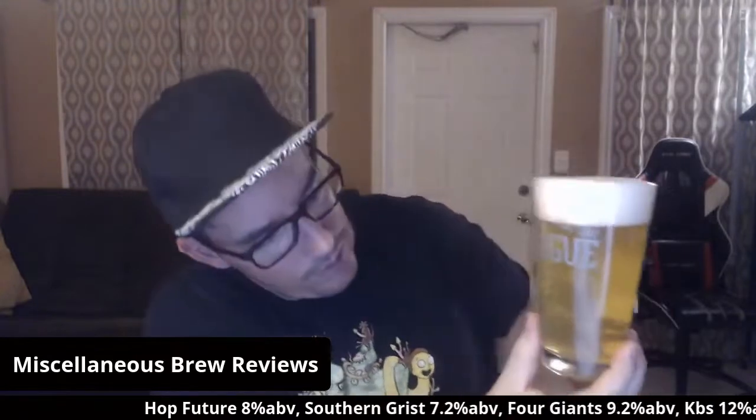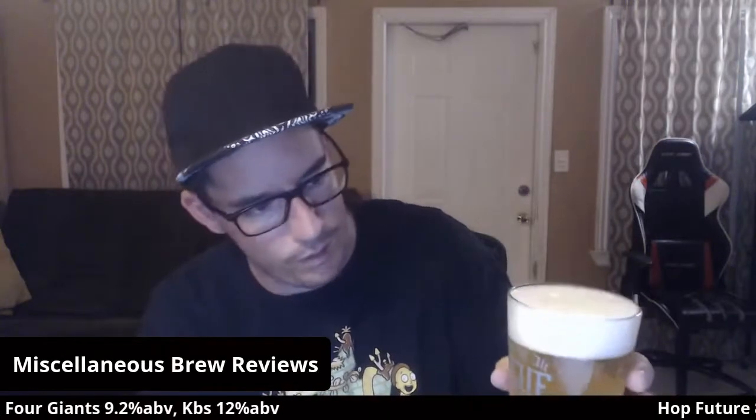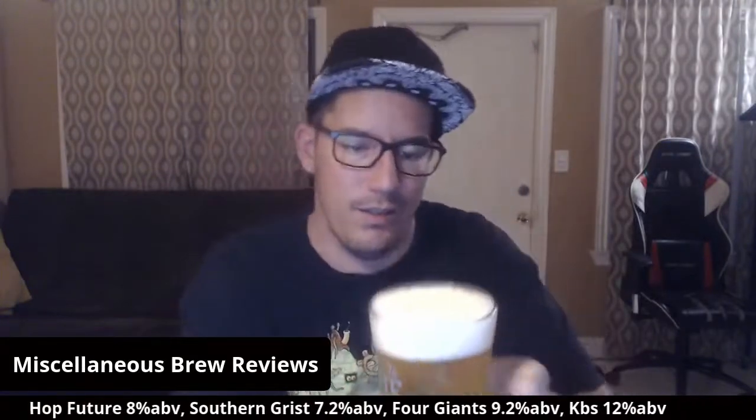What we got is a lemony straw-colored beer. About 2 fingers on there. It's pretty tight-knit, frothy, but it is a little soapy looking as well. It's got a medium effervescence to it from what I can see. Small bubbles gaining.